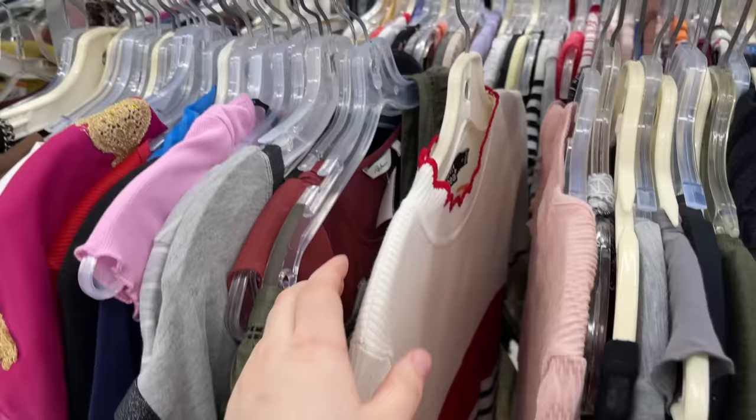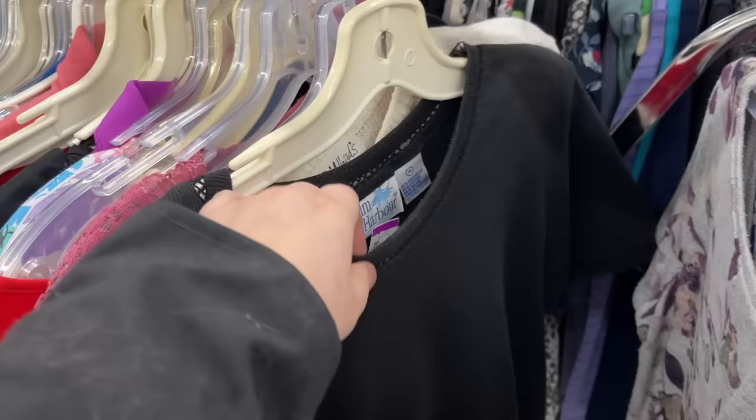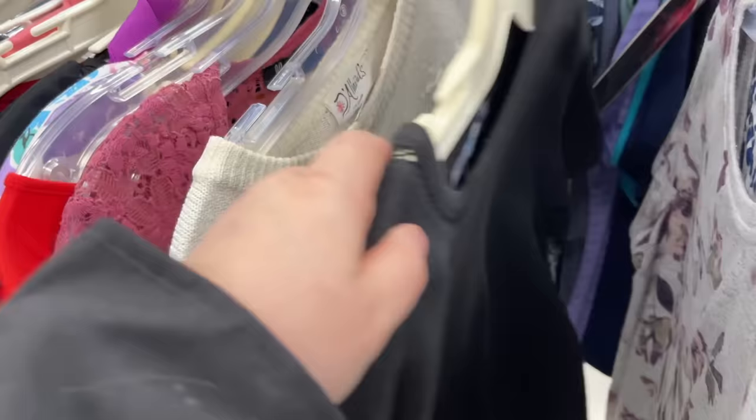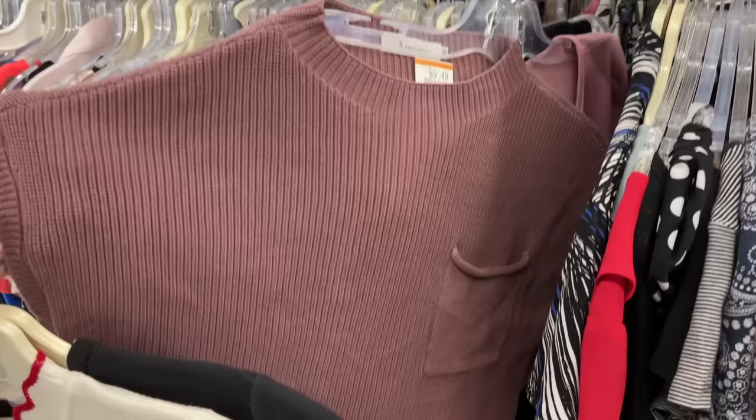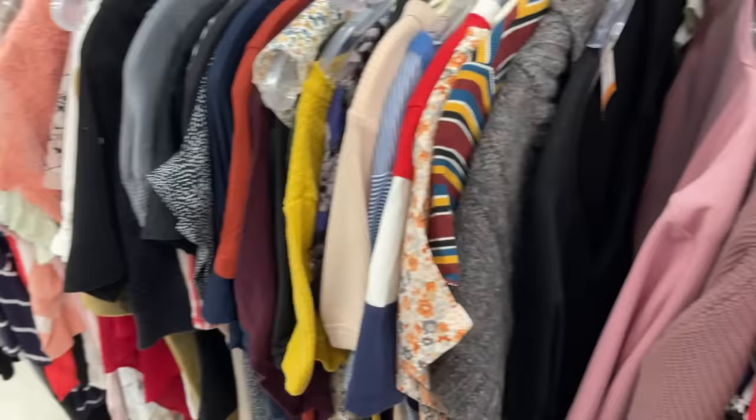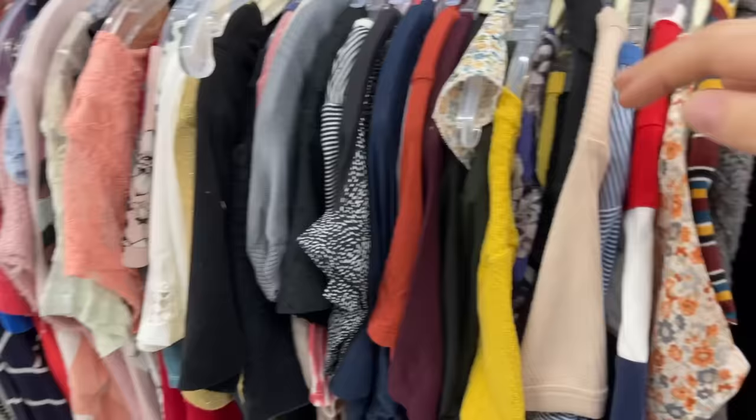Okay, this little scallop neck and sleeve is so cute. I don't really love this, but layered under maybe a strappy dress. Also love the neckline on this. This is cute too. I don't really love purple, but I like the neckline and this pocket. I'm only on the first row here and it's going pretty good.